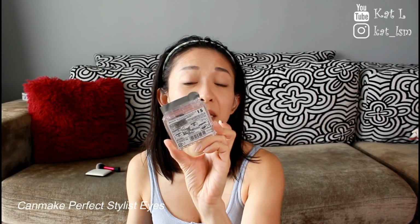Okay, so the eyeshadow palette that I got is this one from Japan. This is Canmake Perfect Stylist Eyes, and this is in the color, it just says 15 here. Yeah, it's made in Japan. I paid, let's see how much I paid for it. I paid about $15 for it. Okay lah, definitely cheaper than my high-end ones.